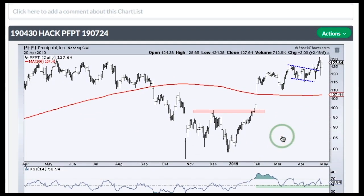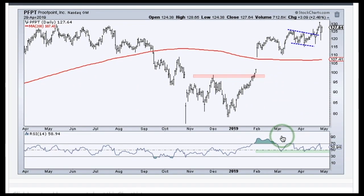Next up, we have Proofpoint. It's a little bit messier of a chart, but we can see a similar situation with some breakouts, a sloppier consolidation, but that looks kind of flaggish, and it looks like we're getting a breakout, and that's a new 52-week high in one of the key stocks in one of the key industry groups right now.